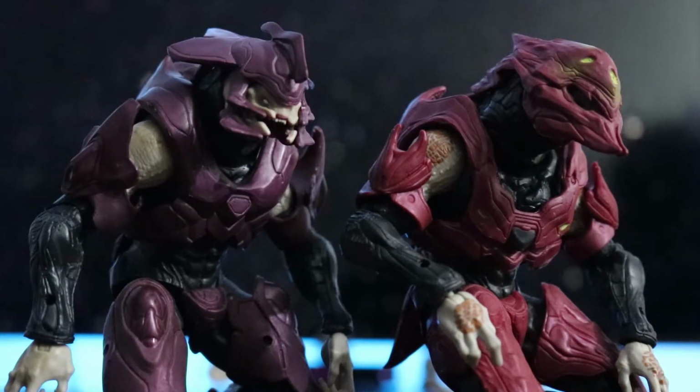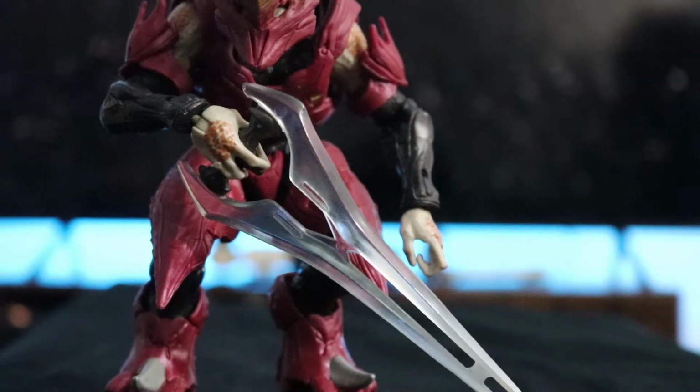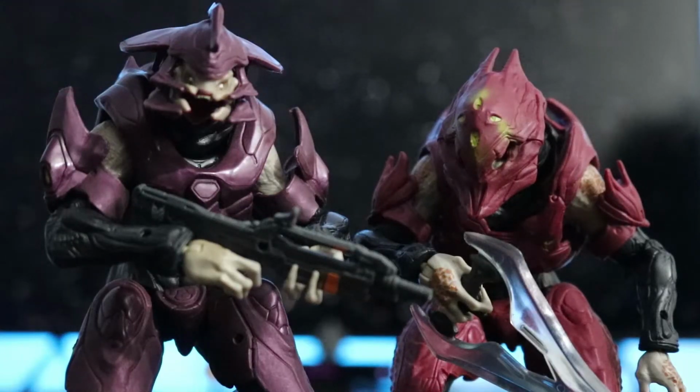The downside to the Elites is that they can't look up. Their head and back won't go far enough. Holding a one-handed weapon such as a sword is ideal. Luckily, they can hold most Covenant and human weapons in both hands, if you can pose them properly.